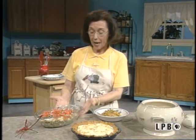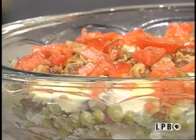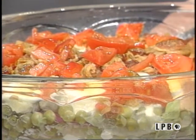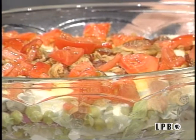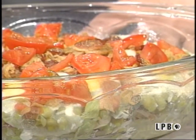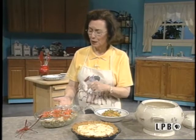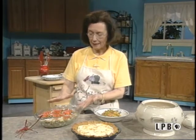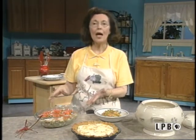Now, this has the lettuce on the bottom, because it's a layered salad, and we've got peas, sweet peas. You can use the canned peas, or you can use the fresh peas, or, of course, you've got to cook them first. And then you can use the frozen ones, too. Remember to cook your peas before you put them in here. You layer the peas after the lettuce, and then on top of that, you add mayonnaise.